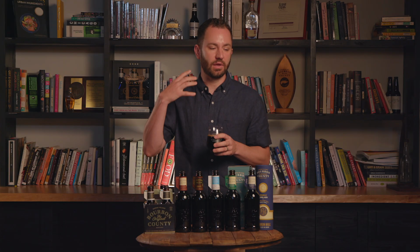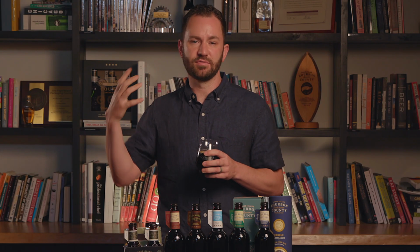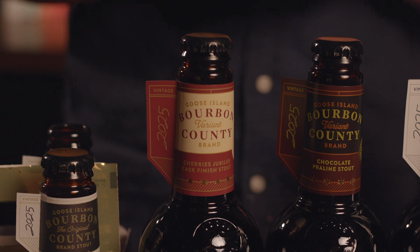As Stout ages, you get dried fruit, you get stone fruit, leather, tobacco. There's characteristics of chocolate. You get vanilla and marshmallow and toast from the barrel. For each of these individual brands, we wanted to bring some of these different characteristics up to the forefront. For our Cherries Jubilee, for example, we really wanted to bump up that fruited characteristic to it.